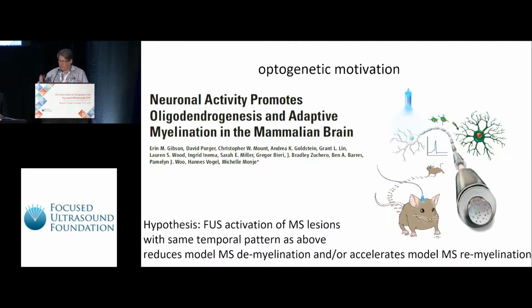Neural activity promotes myelination. This was the paper that actually prompted us to look further into this. This was when they were using light to activate the neurons, and they saw myelination. The issue, of course, is that this paper required a surgery, and they inserted a flashing light into the brain. It worked very well. Unfortunately, you're not going to get FDA approval for putting a flashing light into a human brain. However, this led us to think we could actually use focused ultrasound to activate the brain and develop myelination within the mammalian brain. Focused ultrasound delivery does activate the brain.